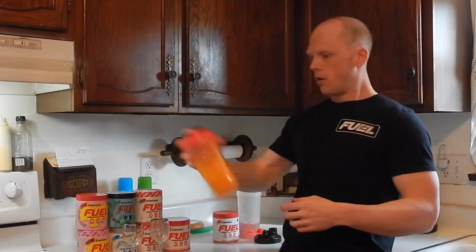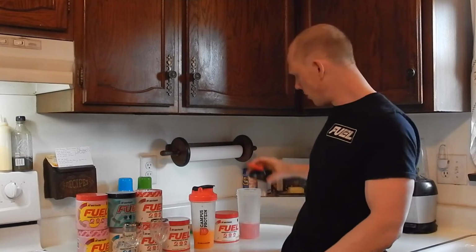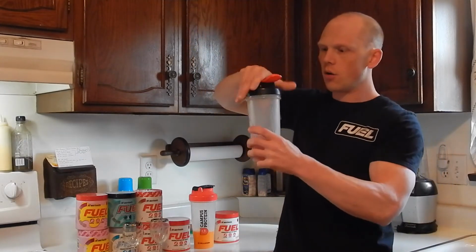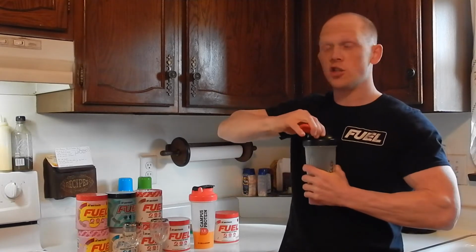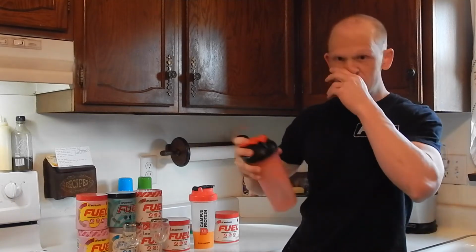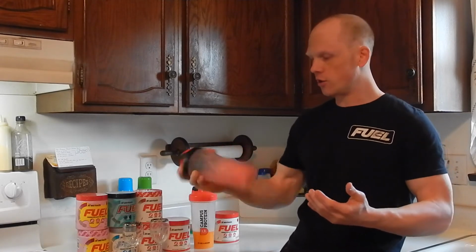So 4 or 5 shakes, Fuel is totally mixed. Look at this. I haven't even mixed it yet and it's almost dissolved. So that's another benefit about Fuel. You can just store one of these tubs in maybe your office, your cubicle, whatever. You just need yourself, a little bit of water, a shaker cup, you're ready to go. You know, bang out your work, bang out a study session, get you going, whatever it takes.